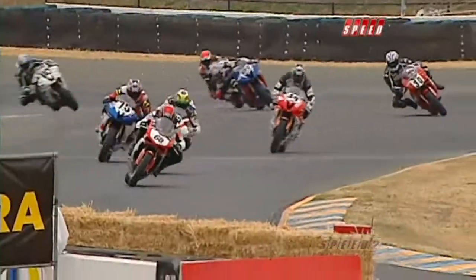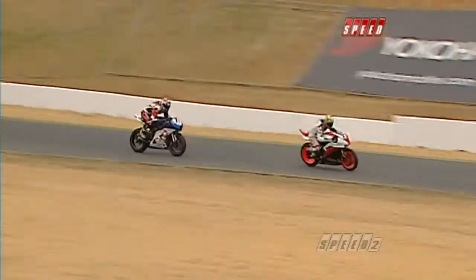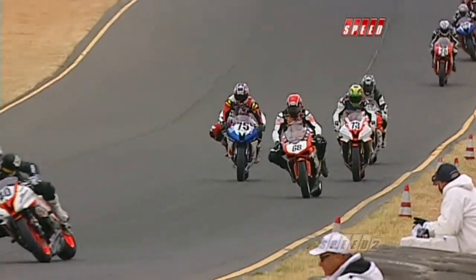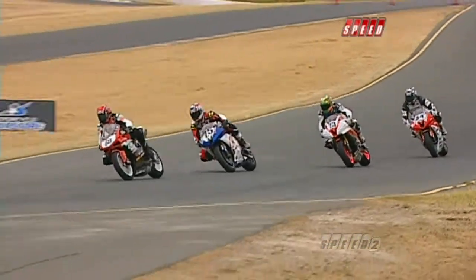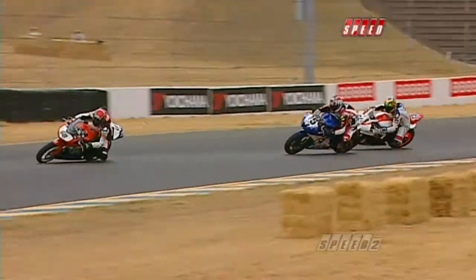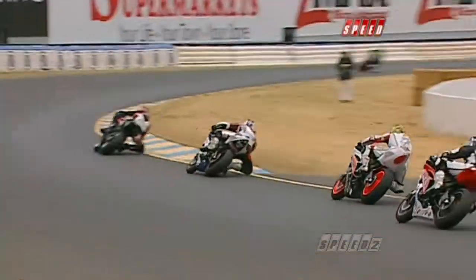Cleland on that blue and white machine, trying to find a way around to the inside to see if he can pick up a spot on his Yamaha. He's still trying to get around Ferreira. See, Travis has spread him out. Number 40, OG, he brakes hard in here. Number 68, that's Dominguez. Whoop, now he's going to try to get 2 spots there. Now is Cleland on the 75.